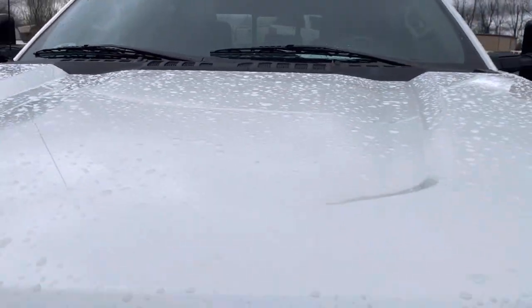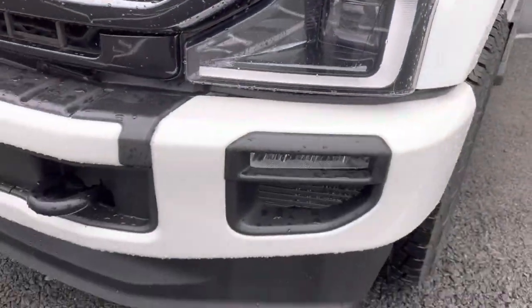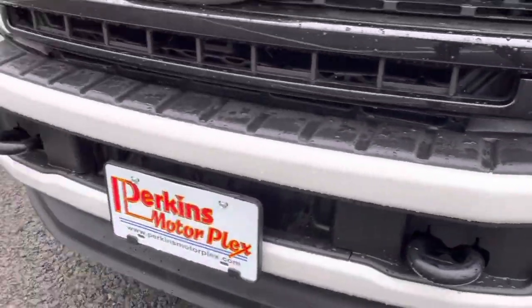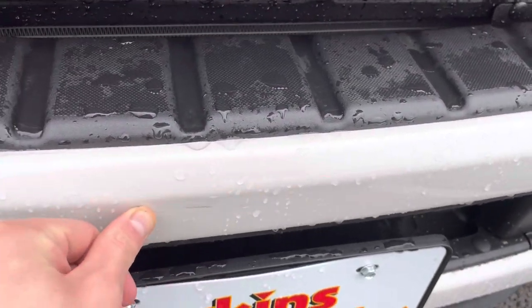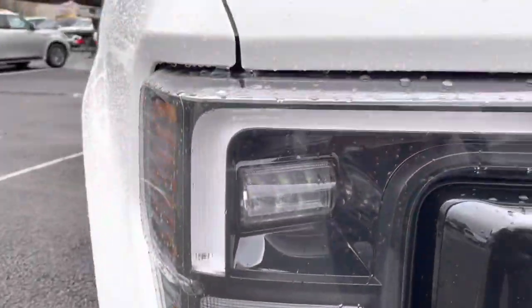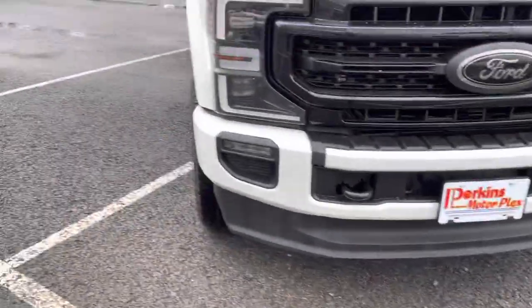I walked around it twice before I started hitting record, just to see if I could spot anything I definitely wanted to show. I mean, headlights, fog lights. Really, really good. Little scratch right there on the front. Truck's awesome. Even the air dam, really good shape.